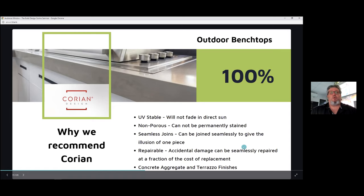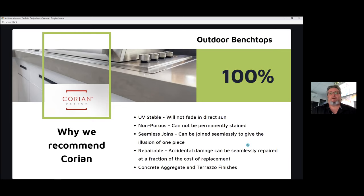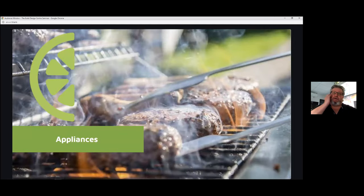Having said that, we will work with other materials if it's something that our clients want to do. We just like to make them aware of the issues that they could face. So that's pretty much the joinery and I guess the guts of what we do.